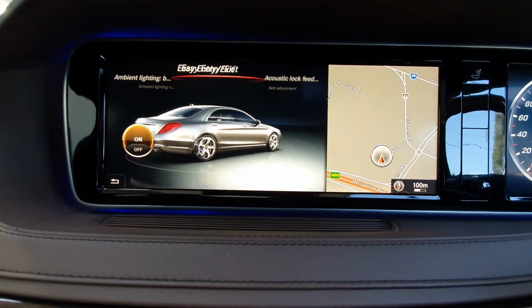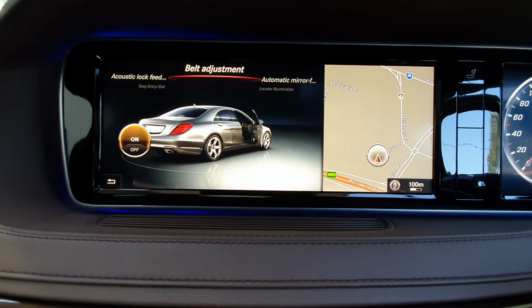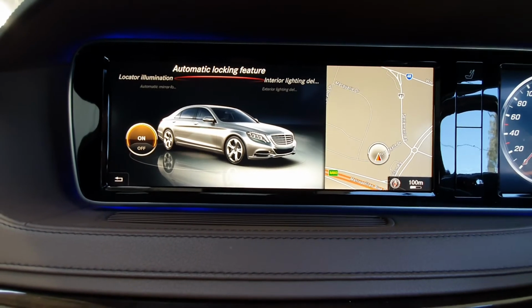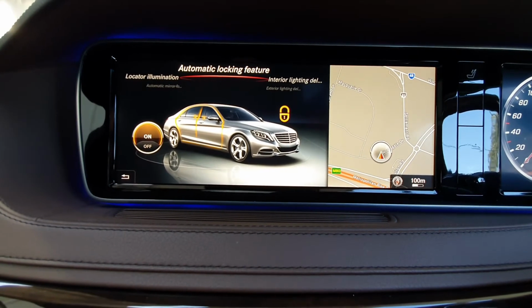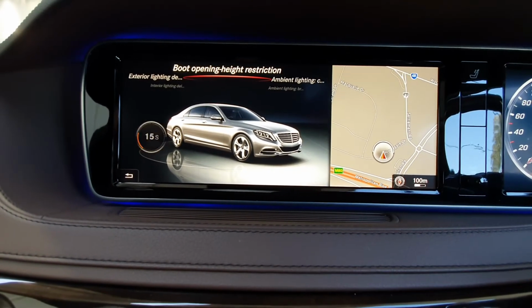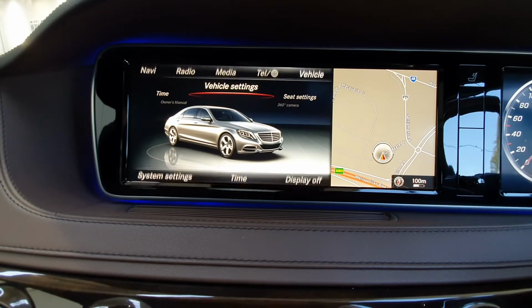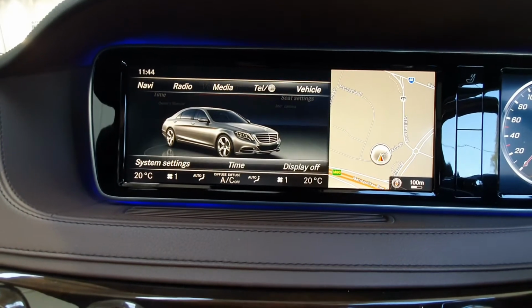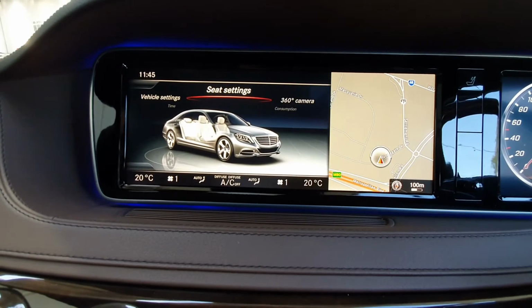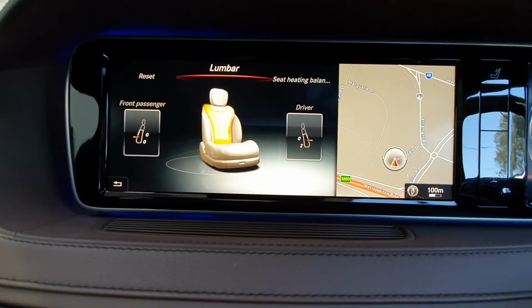Acoustic lock feedback, so whether it beeps at you and lets you know, easy exit entry, belt adjustment, automatic mirror folding function, locator illumination, just a smorgasbord of features really. Automatic locking feature, interior lighting delay. You can just go through options here, and it really is just a wonderful car to configure. So if we go back to vehicle settings, seat settings, we'll just have a quick look at that, and that's the other setting we had before.